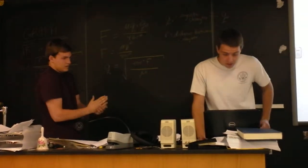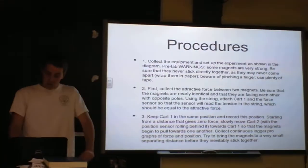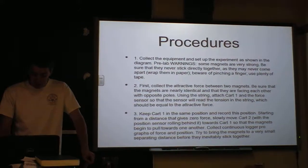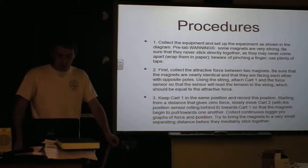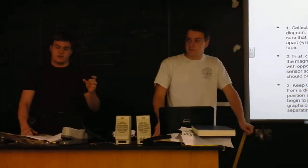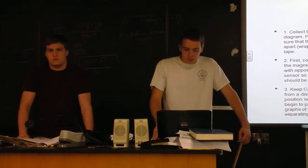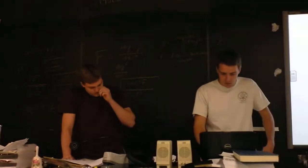First, collect the attractive force between two magnets. Be sure that the magnets are nearly identical and that they are facing each other with opposite poles. Use the string to attach cart 1 and the force sensor so that the sensor will read the tension in the string, which should be equal to the attractive force. That's how we recorded the force with the force sensor. Keep cart 1 in the same position and record this position.